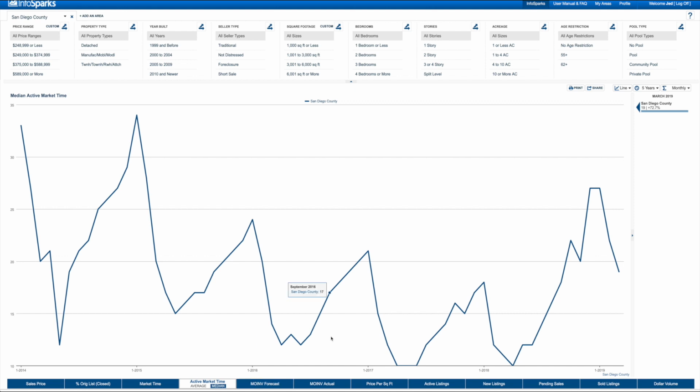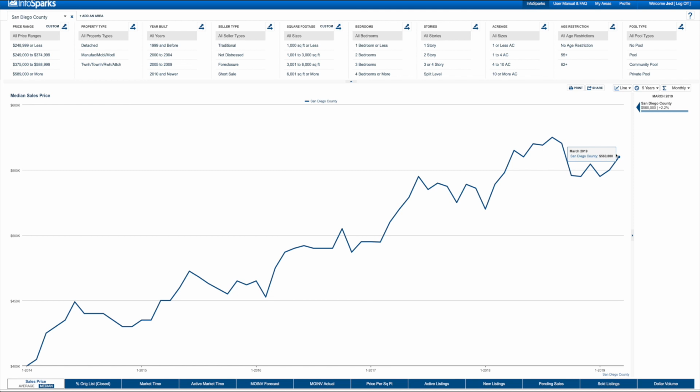Now, active market time, just for reference, this is a median active market time, just to give you an idea of how long properties are sitting in the market. As we can see, typically January is the peak of market time for properties sitting in the market. And we are going downward like we typically would this time of year, but we are also up significantly compared to where we were year over year last year. Sales prices, again, this doesn't mean a whole lot, but in San Diego County, the median sales price was $560,000 in March, and that's about 2.2% up year over year.